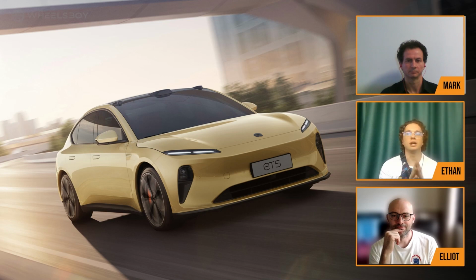But what I want to talk to you guys about, and what I want to hear your thoughts about, is the battery leasing. This is something that NIO has been talking quite a bit about. For context, it is said that they're going to charge a little bit over $150 per month if you want to lease the battery on your ET5, the 75 kilowatt hour battery, and then around $230 per month if you want to lease a 100 kilowatt hour battery. It appears for now, at least, the 150 kilowatt hour battery is not available for lease.